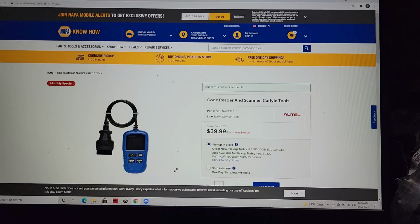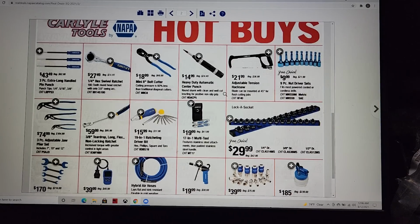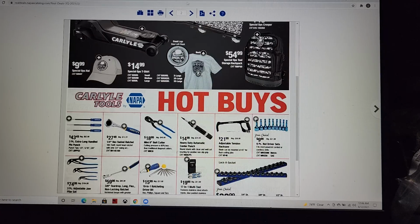And $39.99, that's a pretty good deal. And like I said, they're normally $50 everywhere I see them. Now, there might be other people that see them cheaper, but that's not bad for Napa. I would definitely promote that 100%. That gives CP 2 thumbs up. Blowgun, quick brake bleeders. I'm done with brake bleeders altogether, so let's get moving along here.